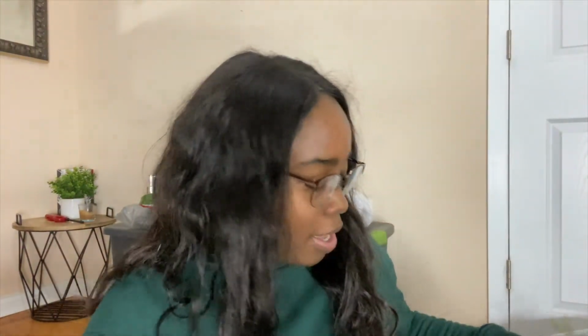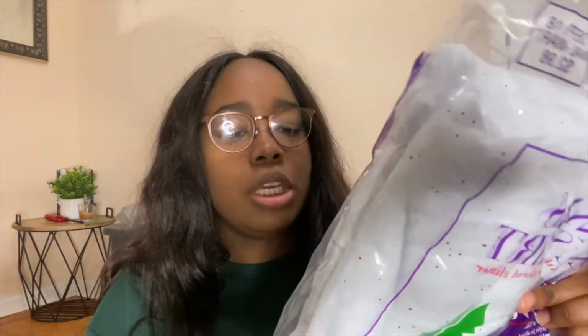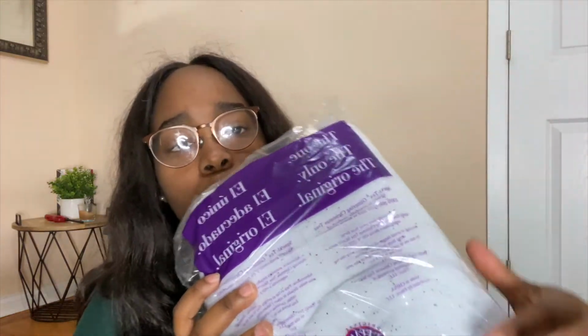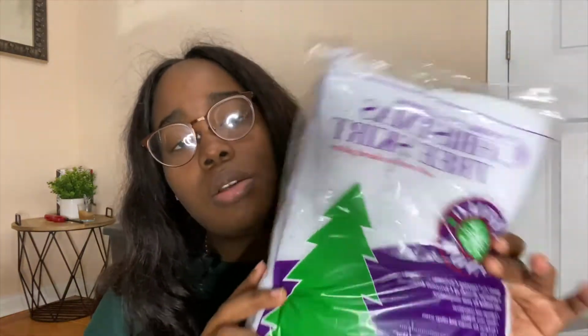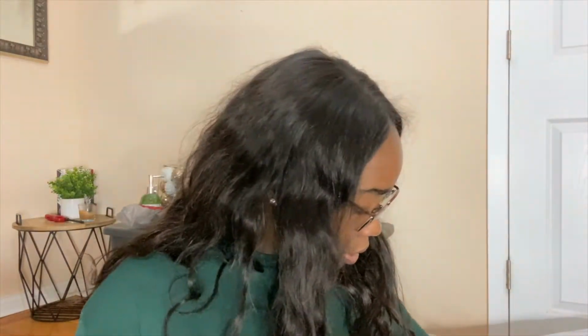So next up, we have the tree skirt, which is like snowy-ish, and it has a little bit of sparkles on it. That's the cheapest I could find, because honestly, I was not about to pay $45 for a tree skirt. Hell no. So this was only like $2.98 for it, I think. And this is gonna be also for one of the trees. I don't know which one. We'll figure it out.